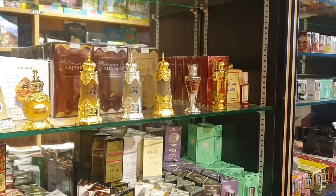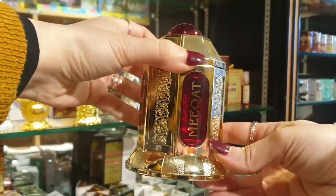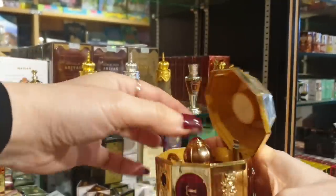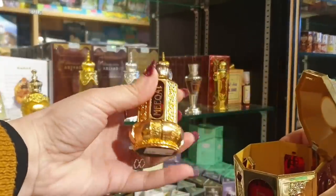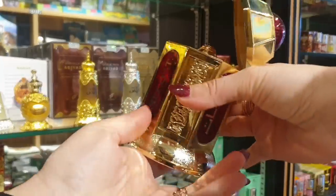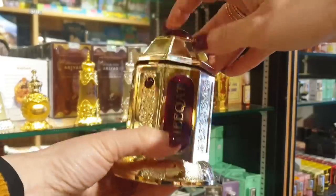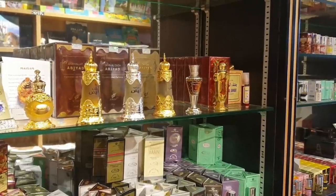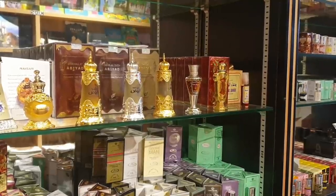So I just want to show you this packaging because look at it. Look at this. This is the box. It's called Miqat, and I'm not sure who it's made by yet because I haven't checked, but it's an oil. Look at that. It sits in there. Look how gorgeous that is, guys. And you just close it up like that. Wow. I love the colors. That's probably why I'm attracted to this bottle. I'm just going to quickly try the scent. So the scent is quite light. It's not a very heavy one. It's kind of a musky, woody scent. Not my favorite, but the bottle is gorgeous.